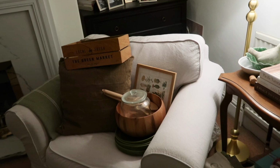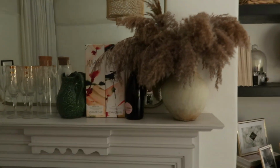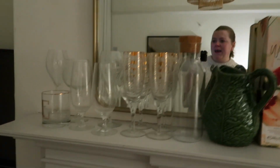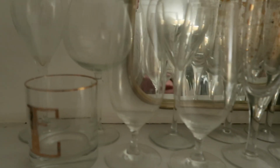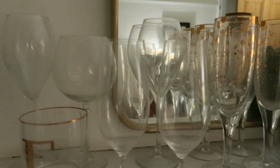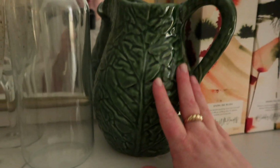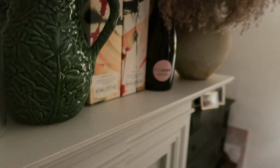So all the little decorative bits are up here, cookbooks are here, more decorative stuff. I've obviously moved all the glassware up here. I kept some of the stuff, like 2 wine glasses, 2 beer glasses, a tumbler and a gin glass for when I'm making mocktails and stuff. This was one of the jars that we got from Portugal, so obviously that's there to keep it safe.